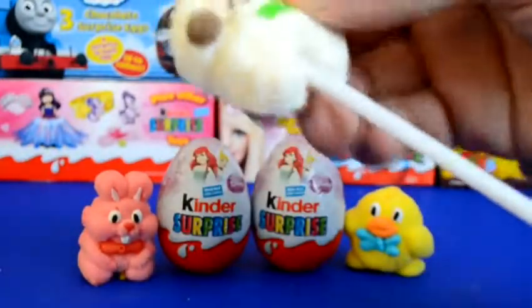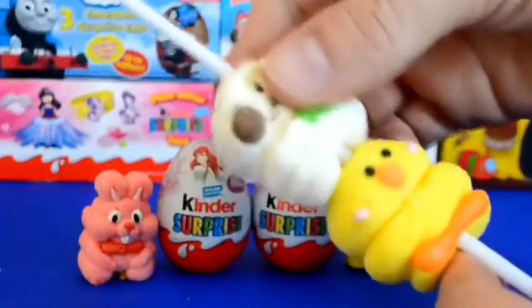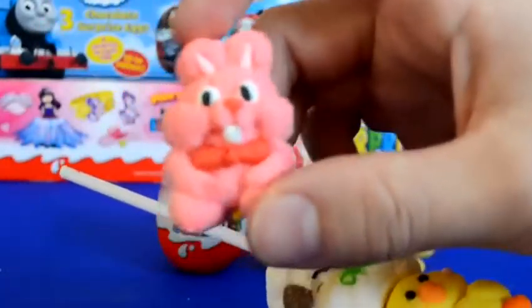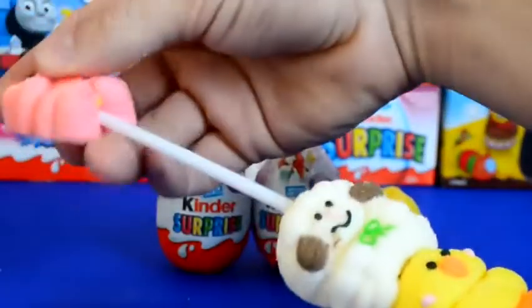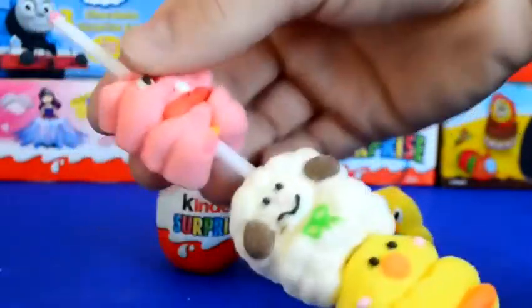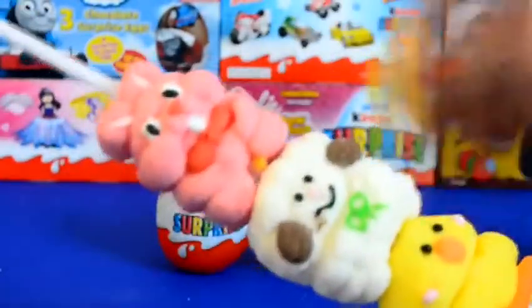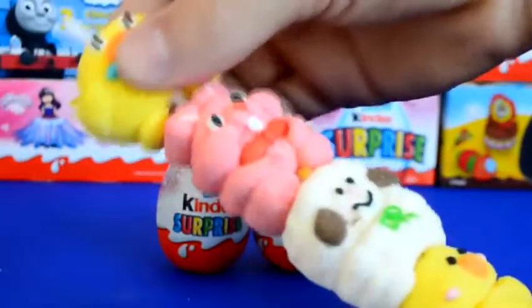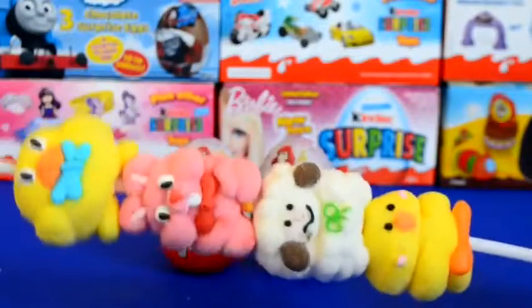So if you see these anywhere in the shops near you, take a look at them. Definitely worth getting. Look at this bunny. Look at this red bunny. Really nice. Easter's pretty close now, so we're going to have lots of fun with these around Easter time. They look really cool. And the last one we have is another little yellow duckling. It's got a little bow on it. Looks really cool. And they taste fantastic.